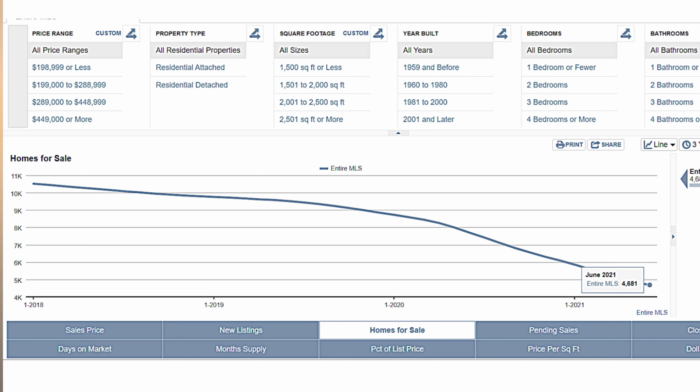Next, we're going to look at current homes for sale. Our general market is right around 10,000 homes for sale, but now we're down to 4,000 homes, super low. And you can see it just went down quickly right when the coronavirus hit.